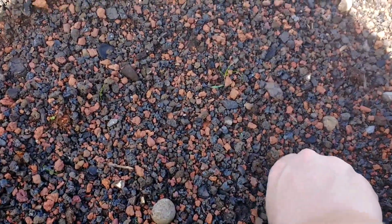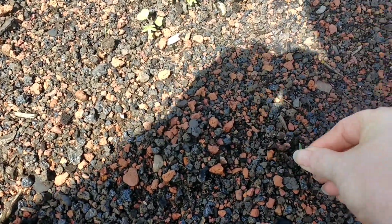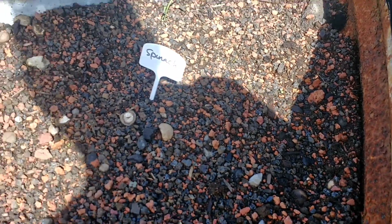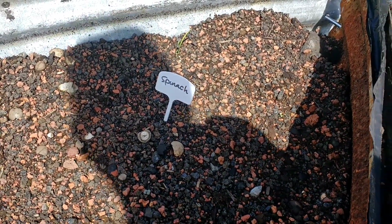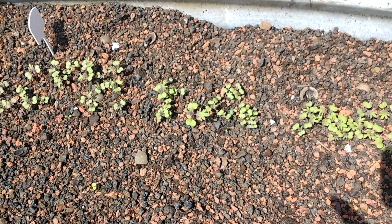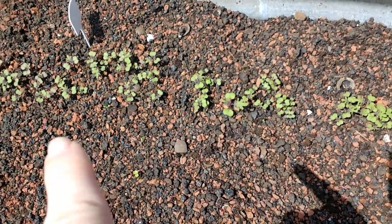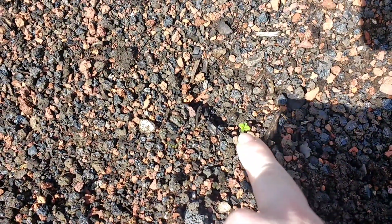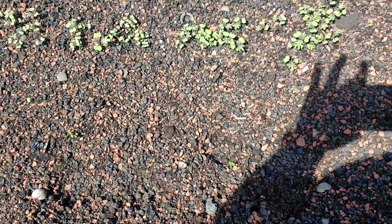Pull some more grass. I bet that's grass too. So yeah, nothing on spinach. Don't really understand that. I've grown spinach very successfully before. But I'm excited. The kale is starting to get actual leaves and not just the water leaves. So that's fun. Oh, that might be a celery, that one there. But yeah, pretty quiet on the garden front for this bed.